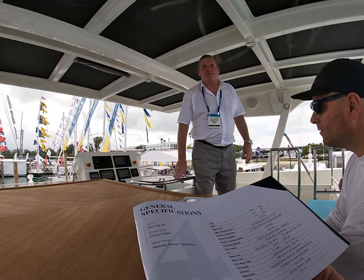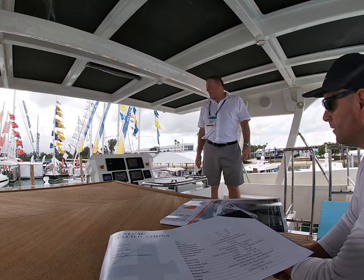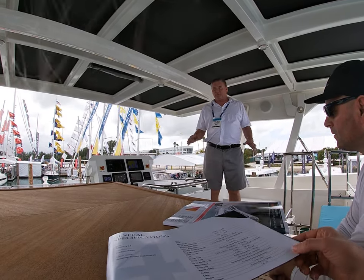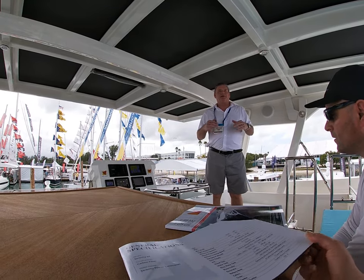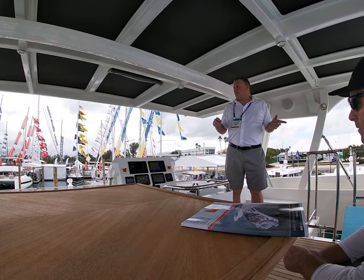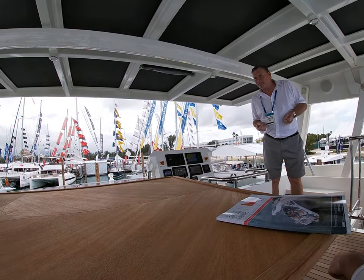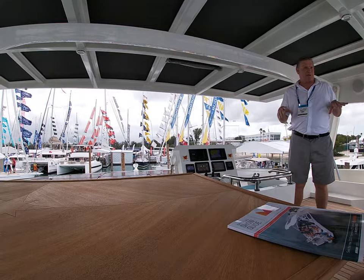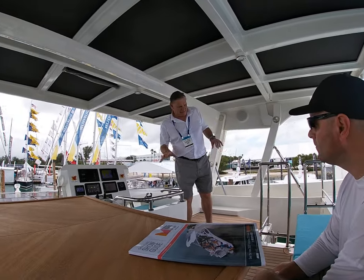The Serenity 64, this is the first one in the US. She was launched finally in November last year, where she's built in Turkey. It's a US company, by the way. They own the shipyard in Turkey. We shipped her over, she arrived in December. So this is the first time she's been shown. The first people to come on board are yourselves. First time anybody's seen her is at this show.